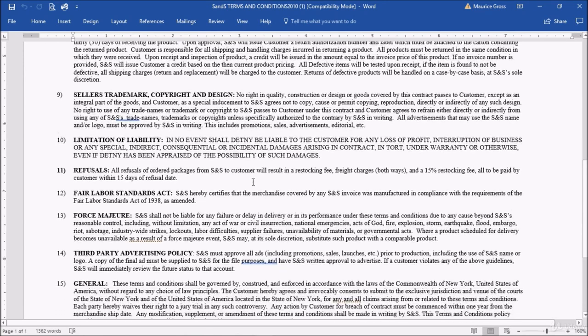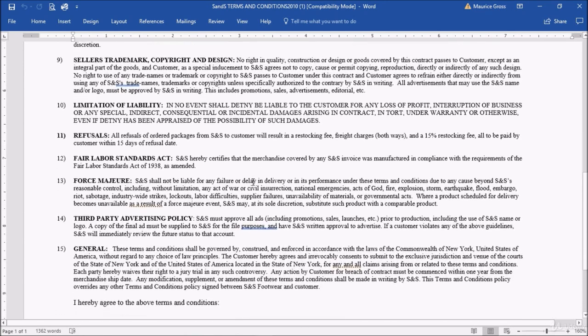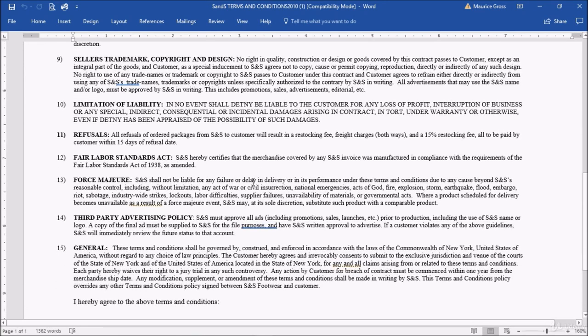Seller trademark copy is just saying that we own our trademark. You can't make any changes to our trademark, our name, our designs, and you can't use them unauthorized. So you can't just put a big logo of our brand in front of your store and act like it's almost like a flagship store, or you can't change the colors because you think it's the cool color.